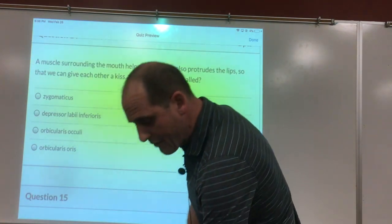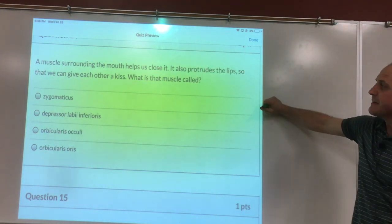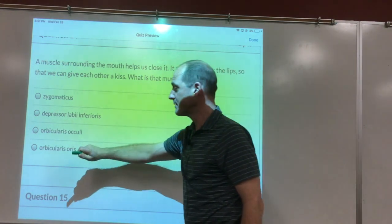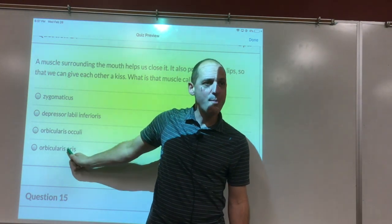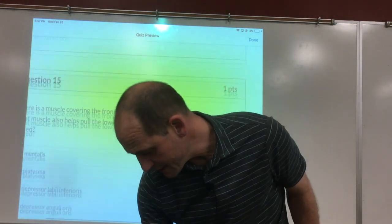Muscle that surrounds the mouth helps us close it and protrudes the lips so that we can give each other a kissy. What's that called? Orbicularis oris. Good. That's around the lip.